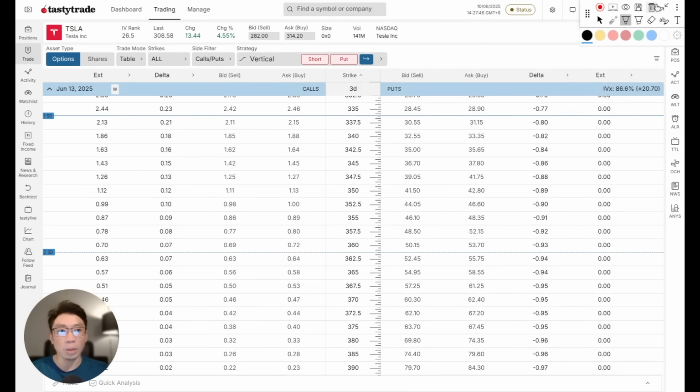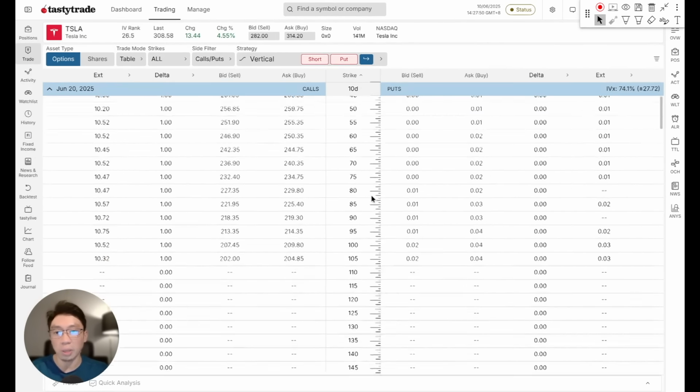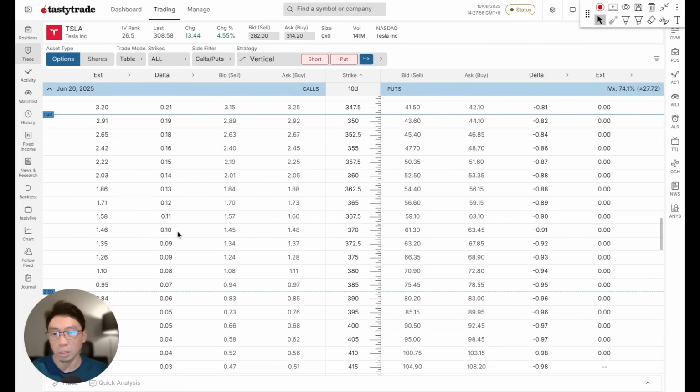Now let us take a look at the 10 DTE at the same delta and see what is the strike price that we can get. So let us go over to the 10 delta as well. Let's go all the way down here. You can see over here, this is the 10 delta, and immediately you can see that the strike price is 370. So this is about maybe close to $20 difference. So just for 7 days out, you notice that you can get about 20 points further away.